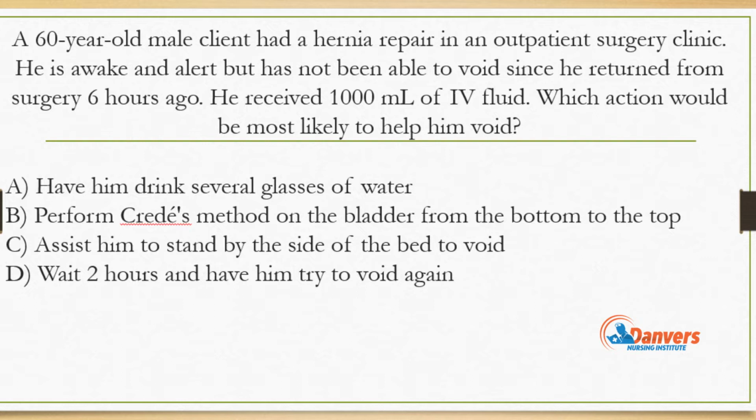A, have him drink several glasses of water, or B, perform Credé's method on the bladder from the bottom to the top, or C, assist him to stand by the side of the bed to void, or D, wait 2 hours and have him try to void again.